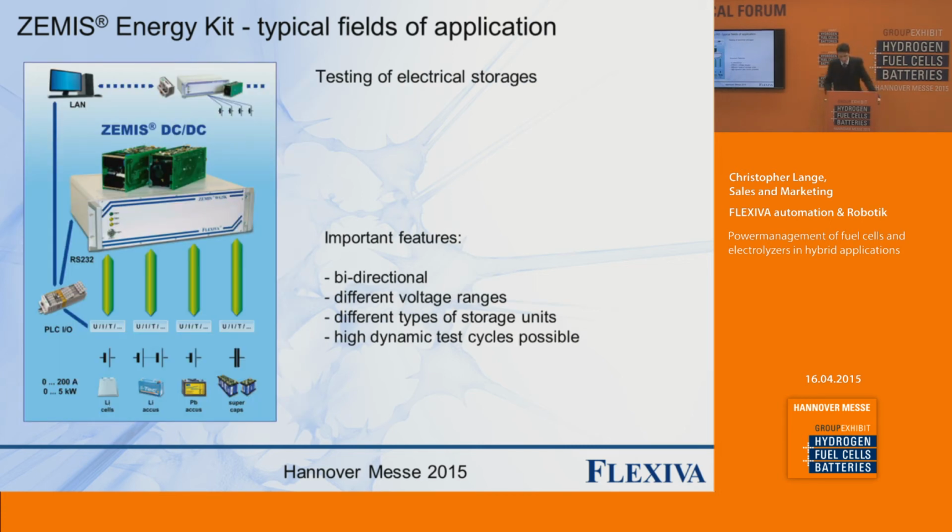Well, this is a typical field for testing of electrical storage, and due to the fact that the modules are working bidirectional, you have the best opportunities to test batteries with different voltage ranges, different types of storage units, and you can also work with high dynamic test cycles.